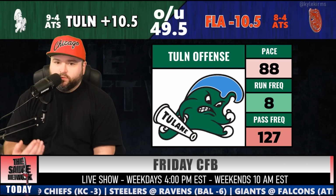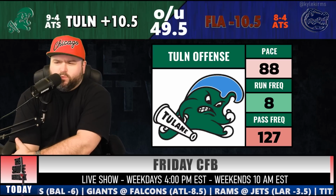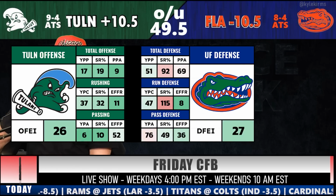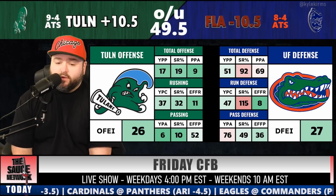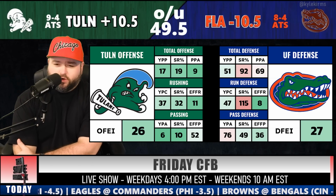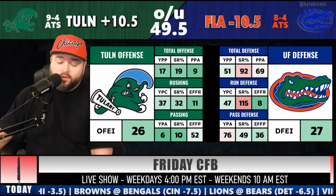Now, Tulane's been a run-first offense all the way this year. They're 8th in rushing frequency, so I don't know how much we're going to see Ty Thompson drop back to pass here. So why don't we start with, will Tulane be able to run the ball against Florida? And if you look at this graphic, it looks like they might be able to. They're 37th in yards per carry, 32nd in success rate per rush, 11th in effective rush. Florida 115th in success rate per rush. So maybe Tulane's able to run the ball in this game.